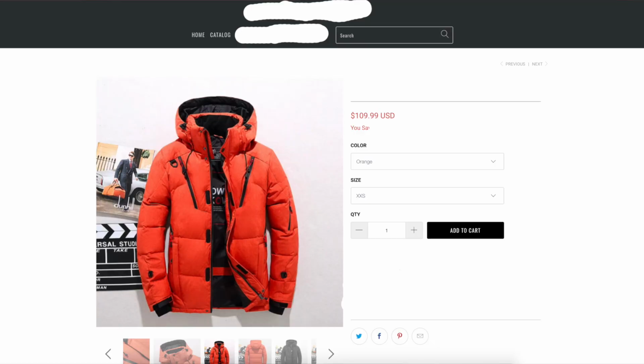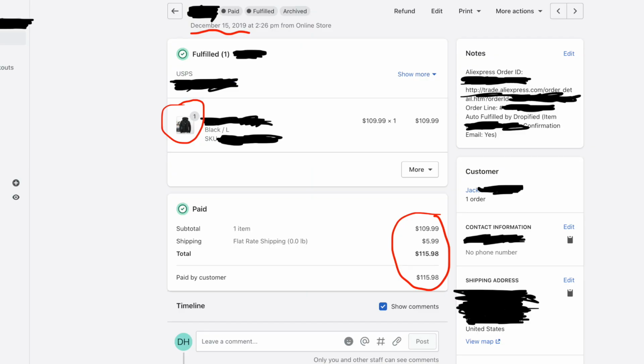For whatever reason, just so you guys can know, the orange picture was the best ad. I guess it was the most attention grabbing on the news feed or whatever, but for whatever reason, people didn't buy that one. So it worked best for the ad, but then people didn't buy that variant. The variant that people bought the most of was the black variant, and I'll throw a picture of one of the orders so you guys can see I'm not making this up.